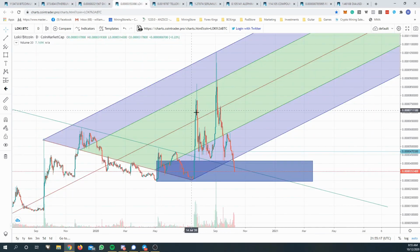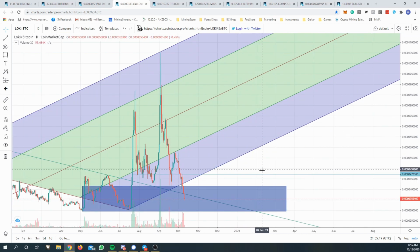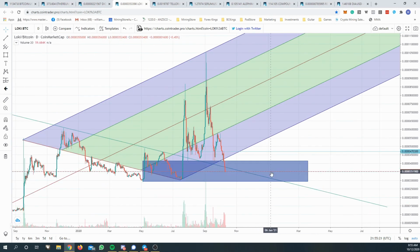LOKI had a bit of a run down. I do feel like this is to do with the new wrapped LOKI that you can start putting into liquidity pools. I feel like there's a lot of people who have wanted to try this out and take advantage of these higher yields without lockups, and so they're maybe pulling down their nodes, closing off their nodes, and selling some on the market and trading some on the market.